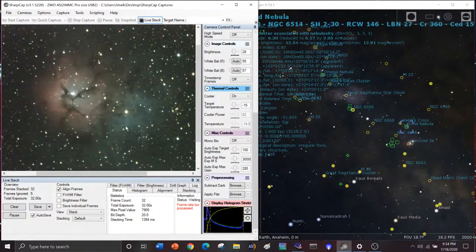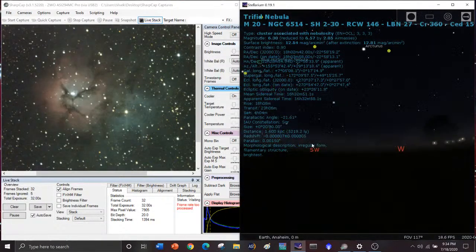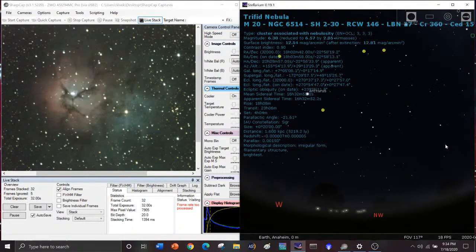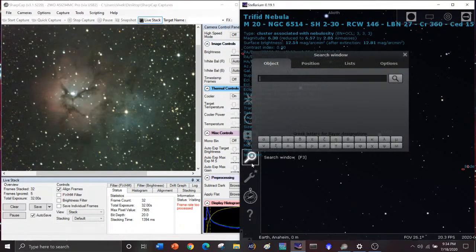If you're in dark skies already, just look to the northwest from below the Big Dipper, about halfway down to the horizon. I think I can show that on Stellarium. Yeah, we're actually going to show you with our online planetarium here.